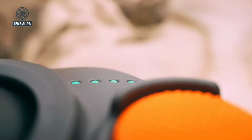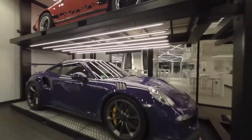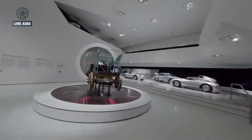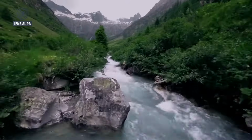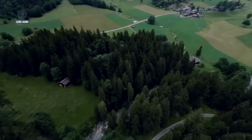The rumors surrounding DJI's latest innovation have taken the drone world by storm. The DJI Avata 360, a potential hybrid that combines full 360 degrees capture with the agility of a dedicated FPV racer. Initially, whispers about the project began circulating last spring, largely dismissed as early prototypes.